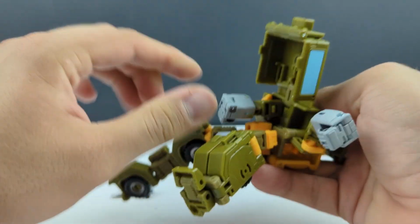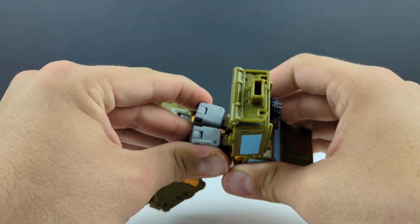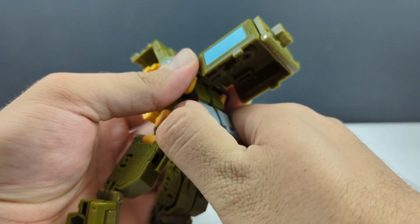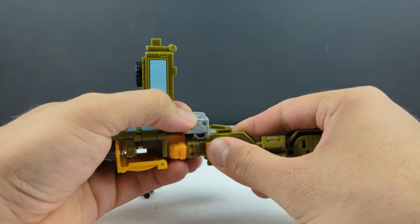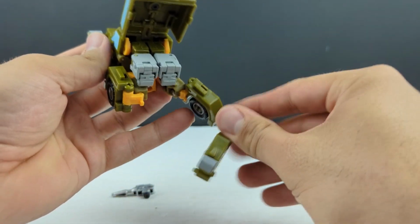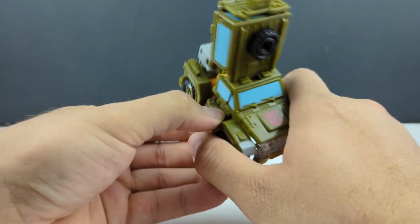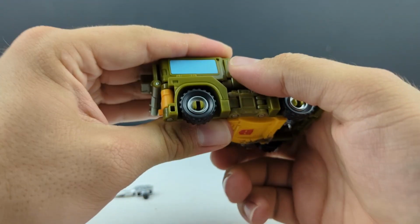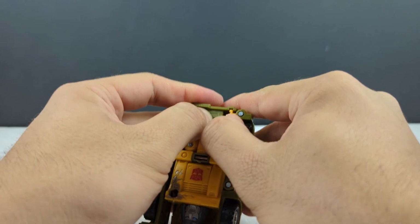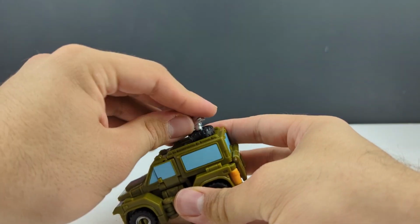Keep these down like that because the forearms are going to tab in together. Come on. There we go. Now we'll tab into there, just bring this all around. Same thing on this side, open it up, close it. Feet, straighten that all out, bend that joint. Collapse the backpack down, close up this panel. And unlike the standard release version, he does have the rear window painted. And we just plug the blaster in on the top there.